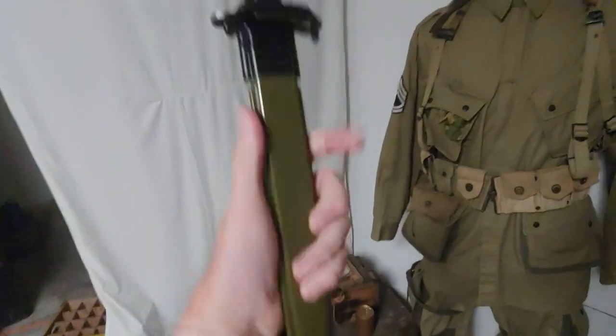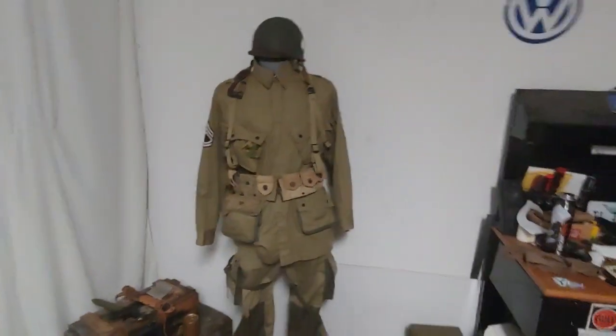Obviously, this is a reproduction sheath, but this is the Super Doll original beat up, chopped up, mangled bayonet, which is perfect for reenacting. I will say that I might try to get it sharpened a little bit, but that's what we're doing. Hopefully I will try to sneak you guys in a little bit when we're not shooting and we're sitting around the set. I don't know if we're doing any outdoor shooting, which we might.